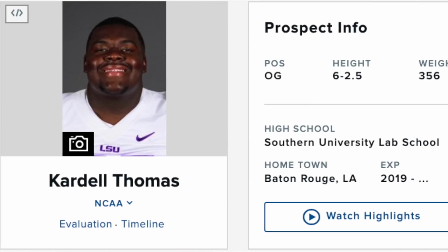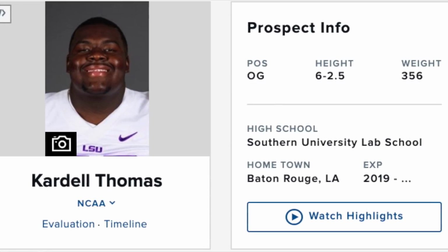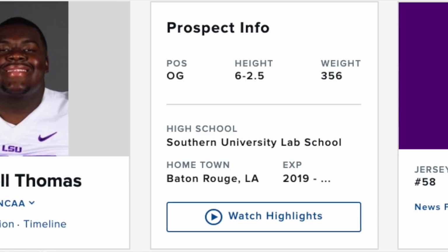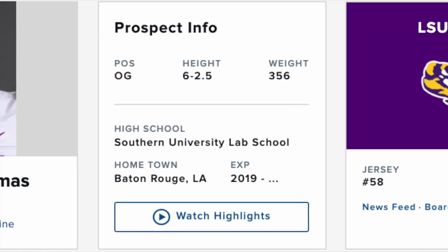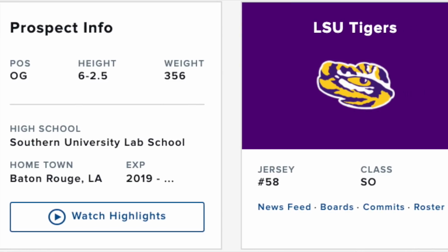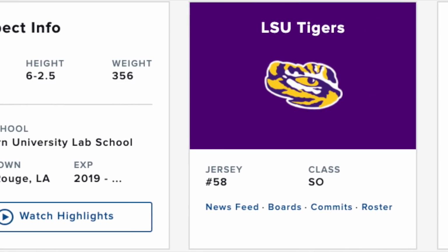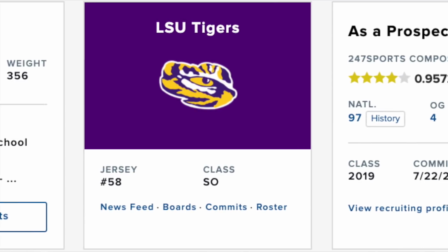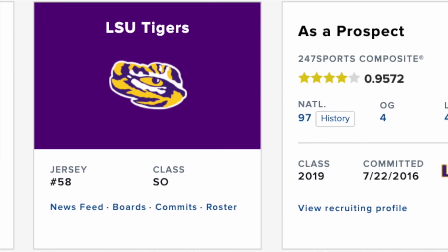And look, it's wild that this even happened, that an offensive lineman had this much hype when Kardell Thomas wasn't a 5-star. He was barely a top 100 prospect, which is still pretty good. But with the virality and all that aside, Kardell Thomas still has an opportunity to be a good offensive lineman at LSU.